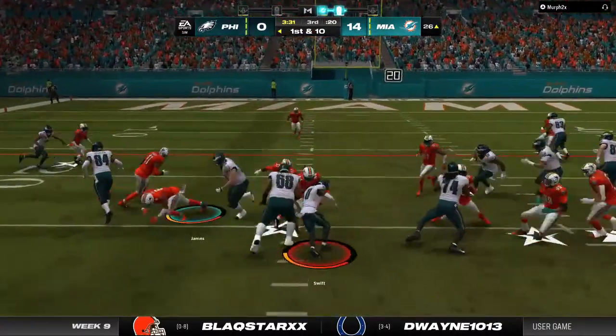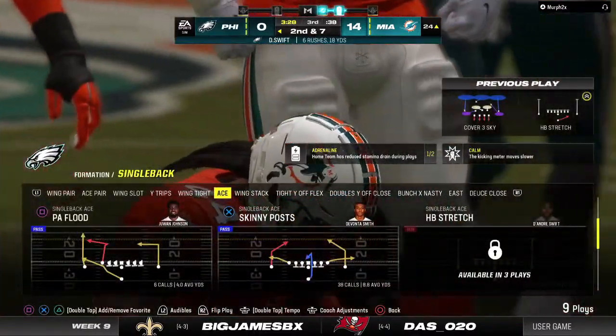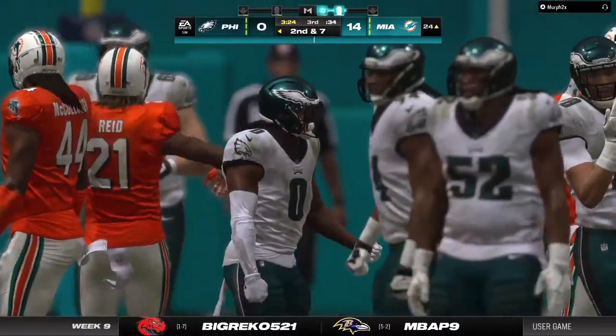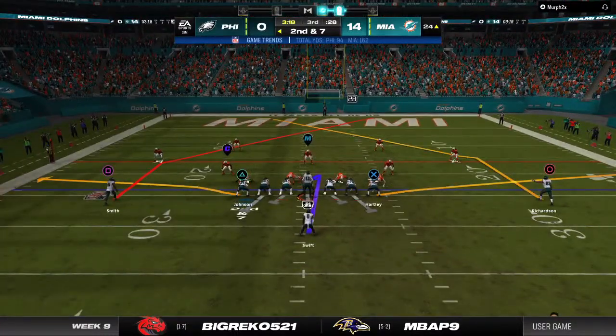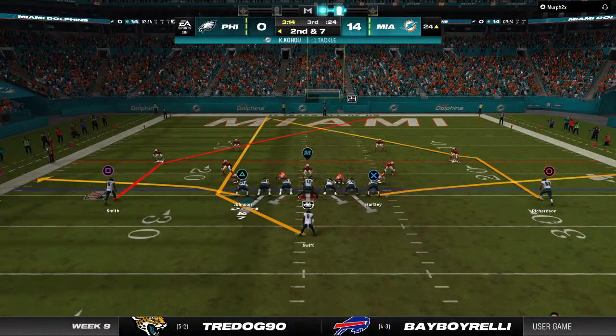On 1st and 10, it's Swift. And he's going to take this ahead for right around 3 yards, but no more than that. 2nd down. Well, they still have time to get him established, but in my estimation, they've got to pick up the urgency here. They've got to get quickly in and out of the huddle and run off a bunch more plays.